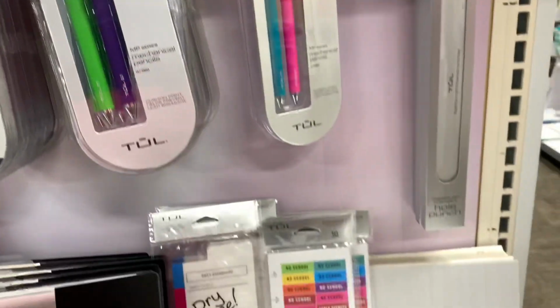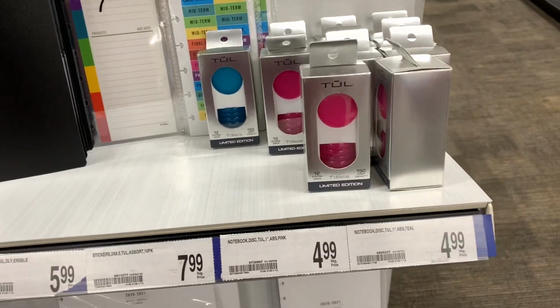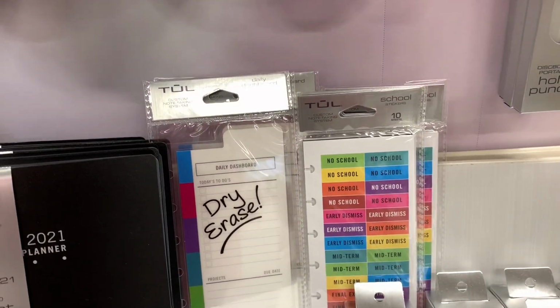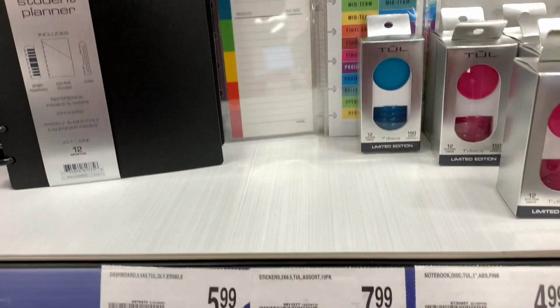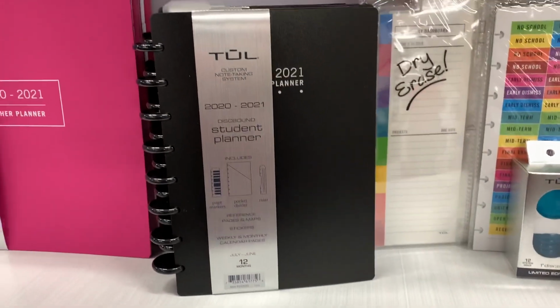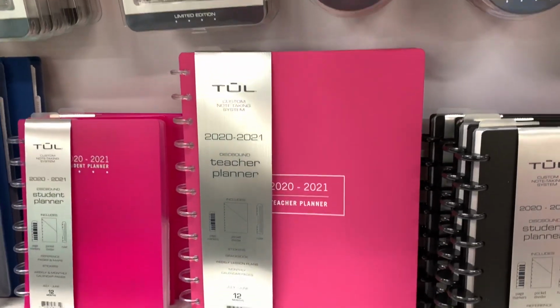Okay, this is a disc binder as well, but the only thing is it's one disc ring shorter than a Happy Planner. So the classic Happy Planner is 9 ring. This is 8. I mean, I love the outside of it, this faux leather cover. Here's the thing. Once you buy it, all you have to do is buy the refills every year.